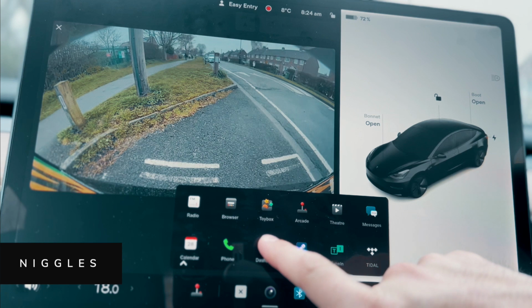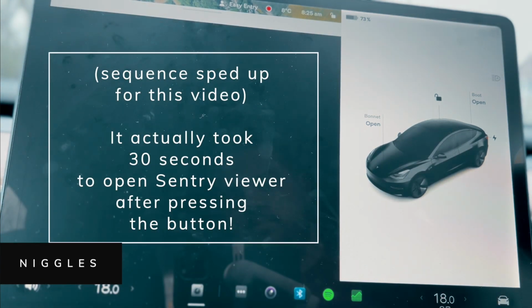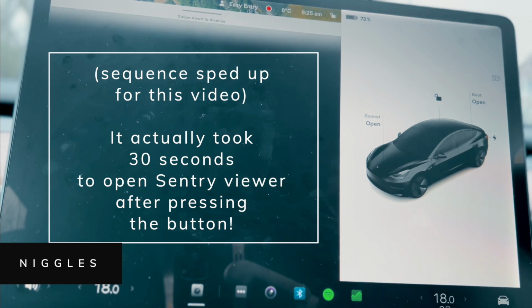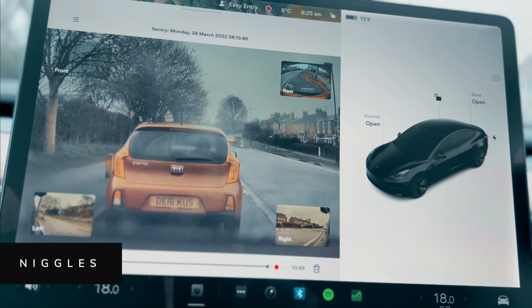Next up, the UI. It can be pretty laggy when you're accessing things like Sentry Mode or the entertainment features, and yes, it's great to have these features, but considering how snappy everything else is, it does seem odd to have to wait for so long to access certain parts of the user interface.